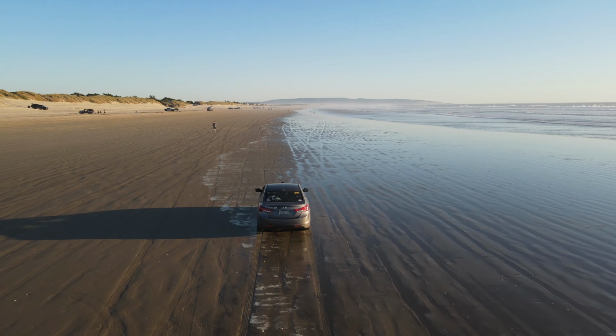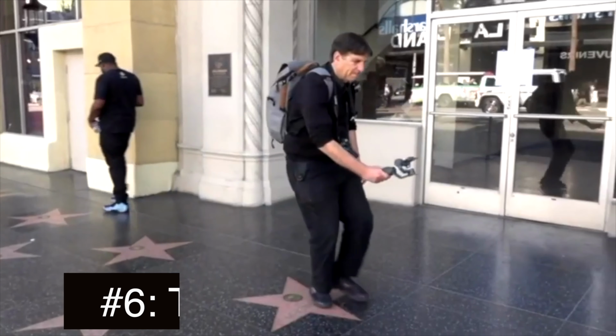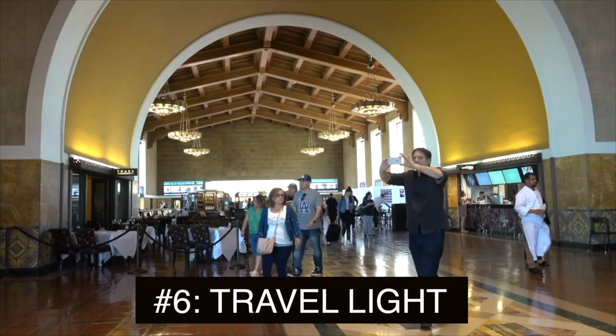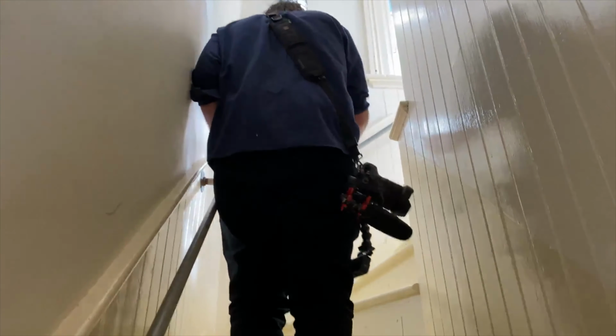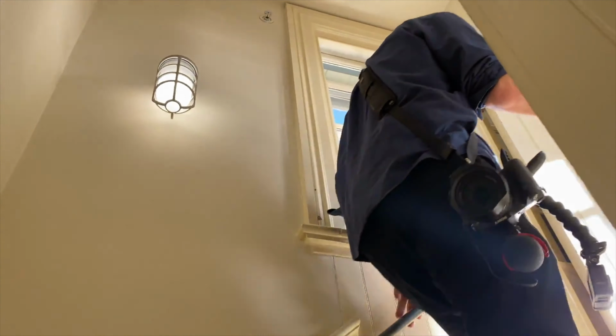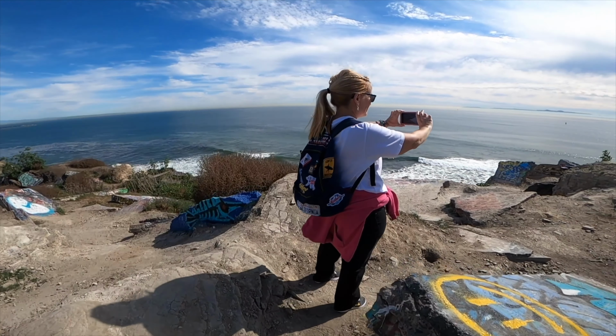Myself, I found this nice little mural in the little city of Cayucas, California. I think it's a nice backdrop for the shot. What do you think? Next, travel light with as little gear as possible. You'll be out all day long and your back will be killing you if you're dragging lots of stuff. That's why I recommend using a smartphone and little else for your travel photos.